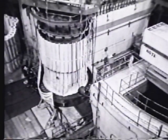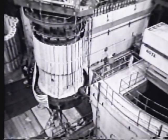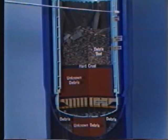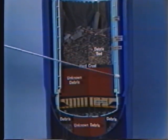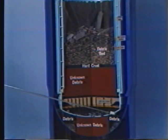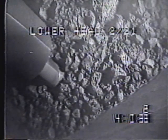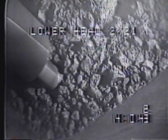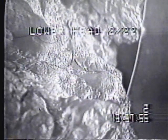The next major step in the cleanup came with the removal of the massive 160-ton head from atop the reactor vessel. Removal of the head cleared the way for technicians to lower the miniature underwater television camera down along the inside wall of the reactor to the bottom of the vessel. The television camera confirmed the existence of another bed of rubble at the bottom of the reactor. Samples and videotape pictures enabled Department of Energy researchers to conclude for the first time that some of the nuclear core material had melted and flowed to the bottom of the reactor before cooling and solidifying.